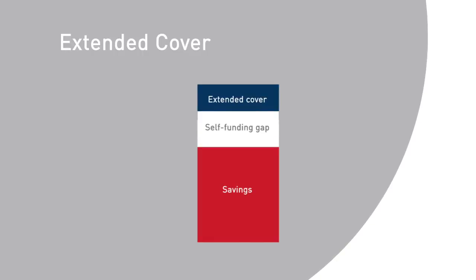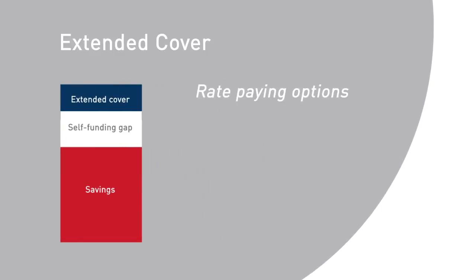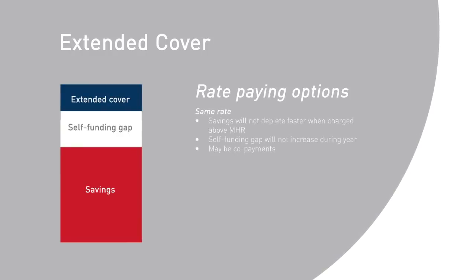The Health Saver is an ideal way of filling the gap and enjoying uninterrupted cover for day-to-day expenses like visits to the dentist as well as medicine from the pharmacy. Members can choose at what rate claims are paid for day-to-day expenses. If claims are paid at the same rate, savings will not deplete faster when a provider charges above the Momentum Health rate, and the self-funding gap will not increase during the year. The disadvantage is that there may be co-payments on claims that exceed the accumulation rate.